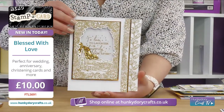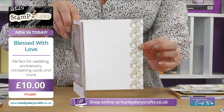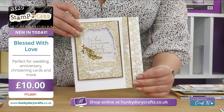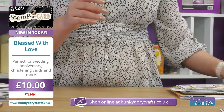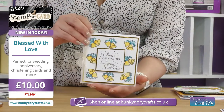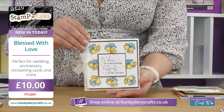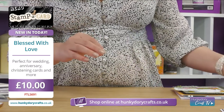Natalia again has made this into a little shaker card. I love how she's also stamped those bells on the inside, but you can see them as part of the front of the card. So how about making a shaker? You can use just those elements on their own and you can make a really nice, simple card there with those bells on. Thank you, Kim.